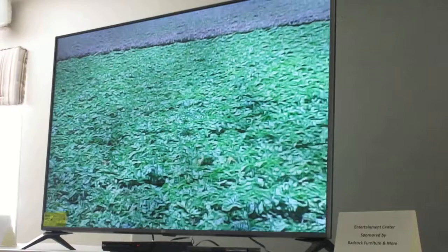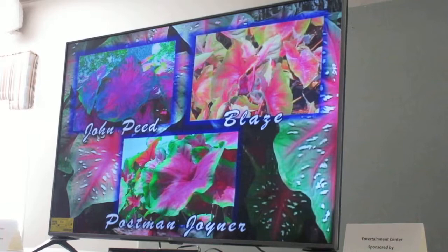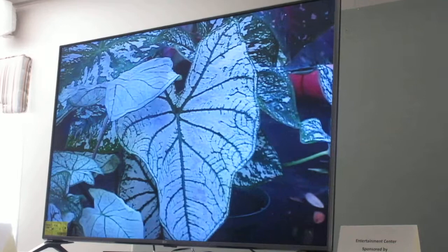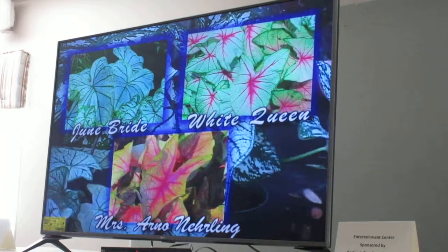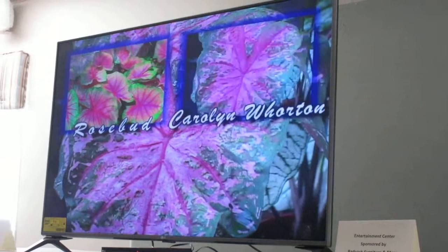Varieties of caladiums are as abundant as their colors. John Peed, Blaze, and Postman Joyner are some of the caladiums in the red variety. Some of the white varieties are June Bride, White Queen, and Mrs. Arno Nearling. The pinks, although not as colorful as the reds, are quite spectacular nonetheless. They include Rosebud, Carolyn Wharton, and Pink Beauty.